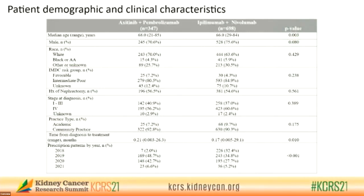Our patient demographics and clinical characteristics were remarkably well balanced. There was no real preference for one combination therapy over another in this patient population. I do want to point out that the vast majority of our patients, around 80%, were IMDC intermediate poor risk. Greater than 90% of the patients, which is kind of a shock, were being treated in community settings. Looking at the years, this is the only point where there is a difference. In 2018, when ipi-nivo data was released, more patients were naturally treated with ipi-nivo, but over the ensuing 3.5 years, there seems to be a patient and provider preference to move towards Axi-Pembro.